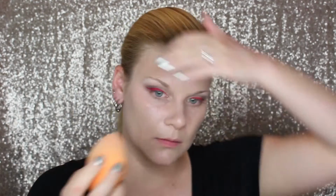I'm also going to be using some of my favorite foundations today, and they are the Boots No. 7 Instant Radiance. I have the shades Cool Vanilla and Warm Ivory, and I just mix them together to get the perfect color match for me. I'm of course blending them onto my skin with a damp Real Techniques Miracle Complexion Sponge and just pushing that into my face.